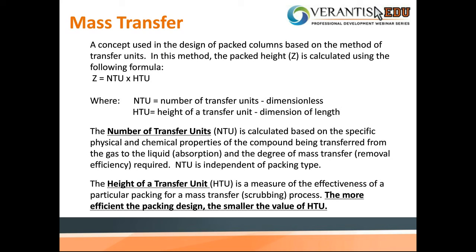So in order to compare performance based on HTU, or height of a transfer unit, we do need to look at the basic equation that's used to determine packing depth for a given application. I mentioned before I was going to go into a lot of the math. We will have that webinar in June, and get more into detail on the engineering calculations.